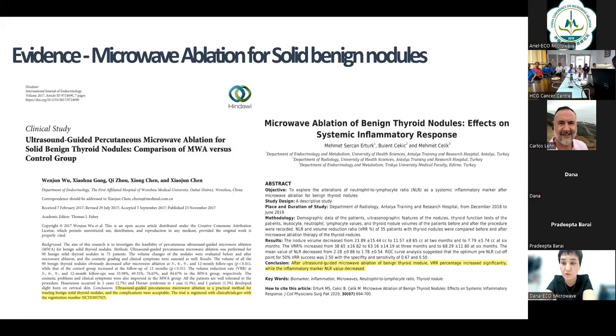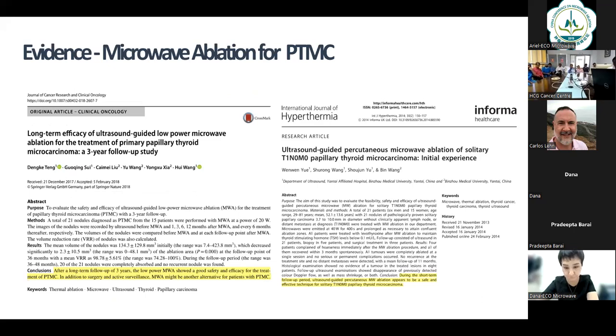Okay, yeah, so the evidence is microablation for solid benign nodules. We have many studies by different experts. Dr. Carlos and his team are also doing that. The project is going on, and we hope to have some more evidence in future to prove the efficacy and safety of this procedure. Next page, please. Thank you.